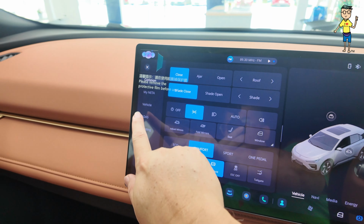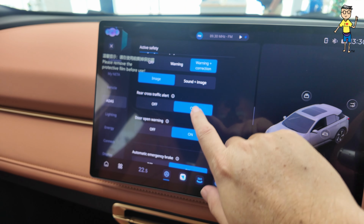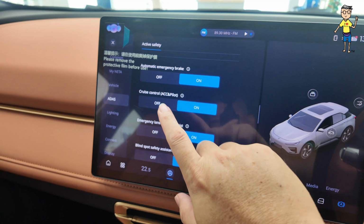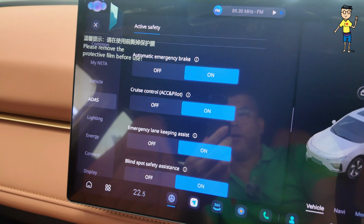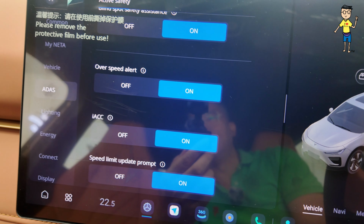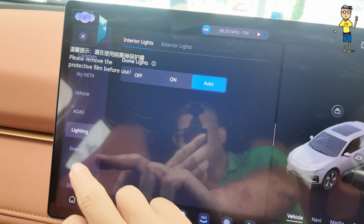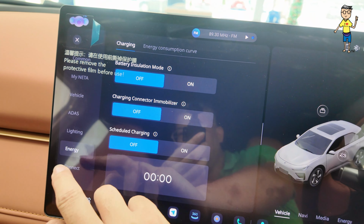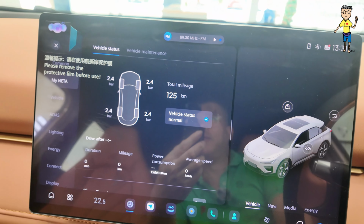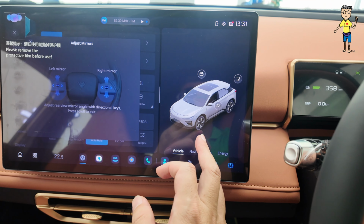The comfort spec doesn't come with ADAS. So this comes with ADAS: front collision warning, emergency lane keep, rear cross traffic alert, door open warning, automatic emergency braking, cruise control, ACC plus pilot, emergency lane keep assist, blind spot, overspeed alert, IACC and speed limit update prompt. So fairly complete. Lighting, you can adjust your lighting. You can see the energy mode, connection for your Bluetooth. So this is your TPMS, your vehicle maintenance, and you can play with the camera.